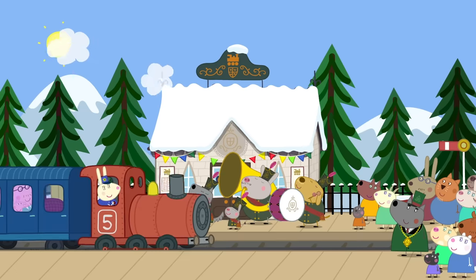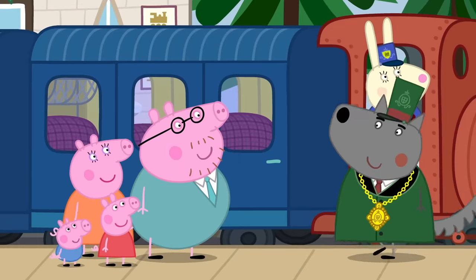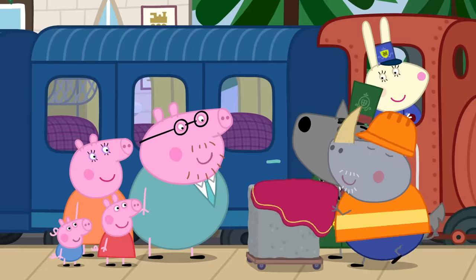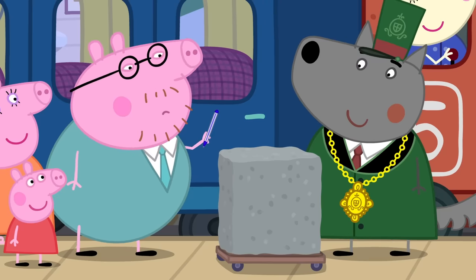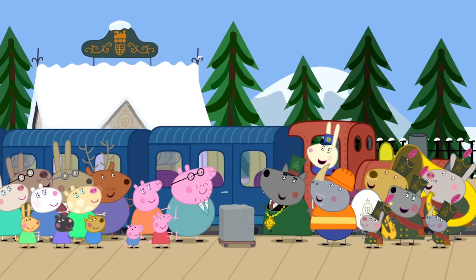Peppa and her family have arrived at the end of their long train journey. We are honored to have your visit, Mr. Pig. Thank you. Here is the concrete for you to test. Daddy Pig is an expert at concrete. Very good. Hooray!